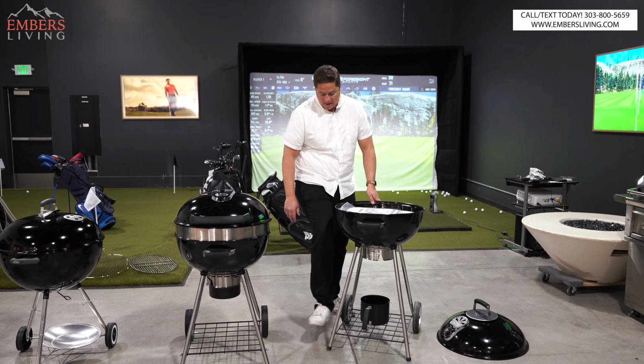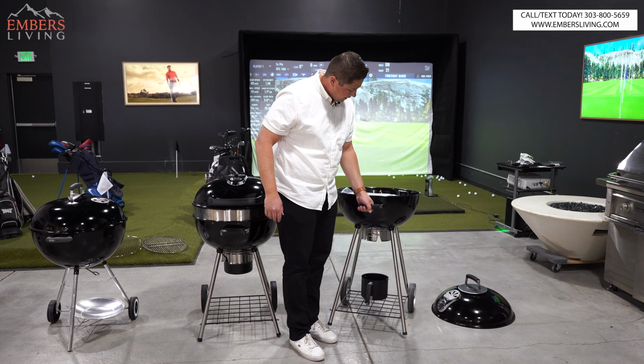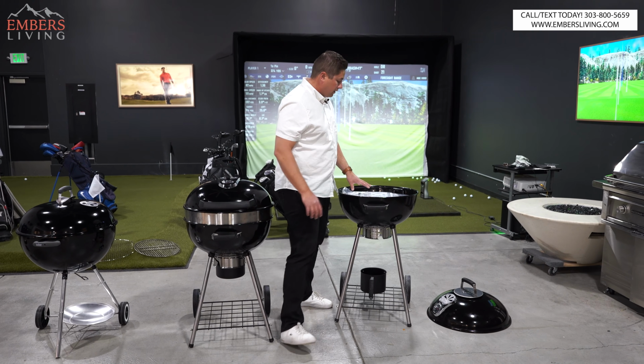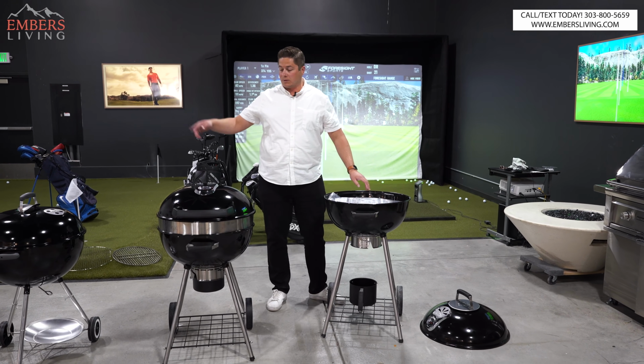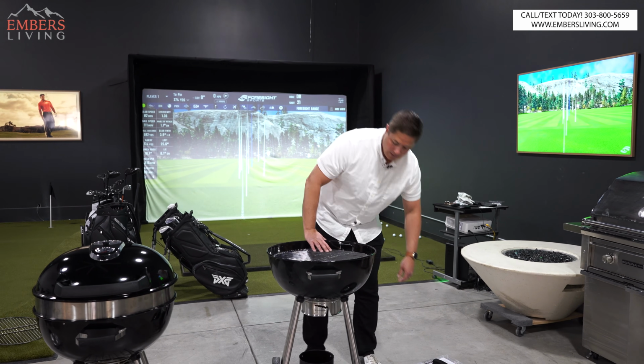I do like the base a little bit better too. So this is on 2 wheels, so the base is a little bit more sturdier. This is actually gonna be more comparable to the other Weber we're gonna be reviewing, which is the Master Touch series. Let's get in here.